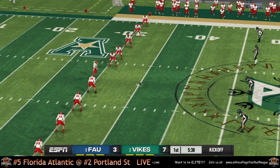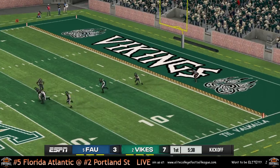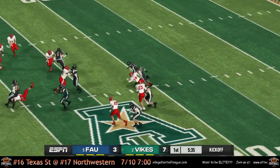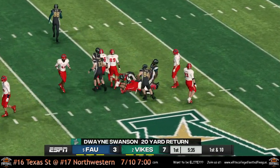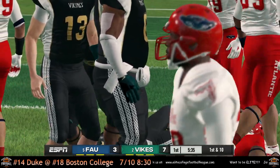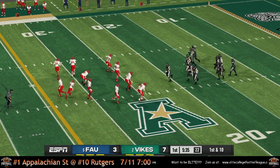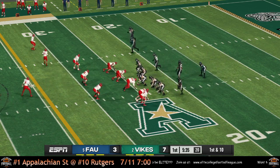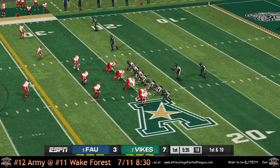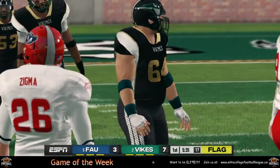Everyone's all lined up and ready for the kickoff. He's tackled at the 24. The offense was able to punch it in the end zone on that last drive. They'll come back out looking for more of the same. And it was a really nice drive too, Brad. The quarterback got into a nice rhythm and did a good job of picking apart the defense.